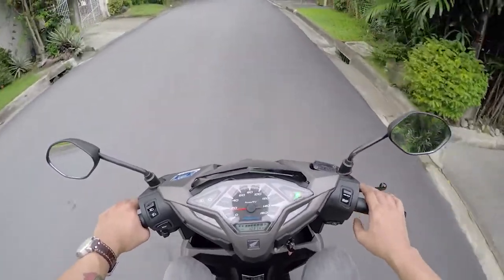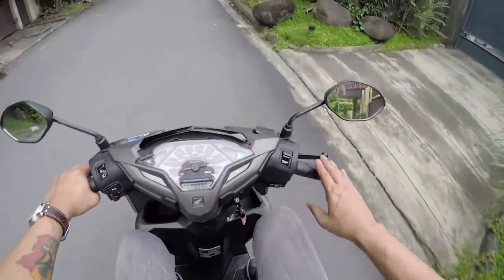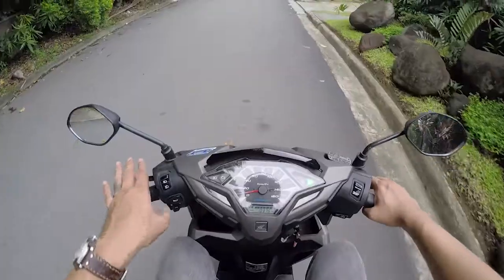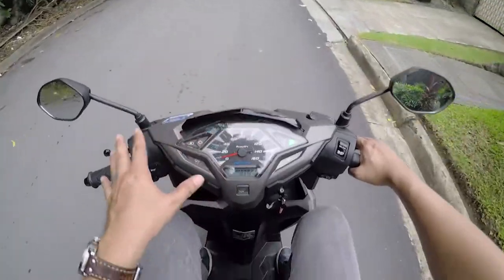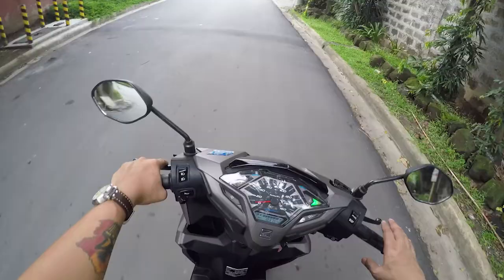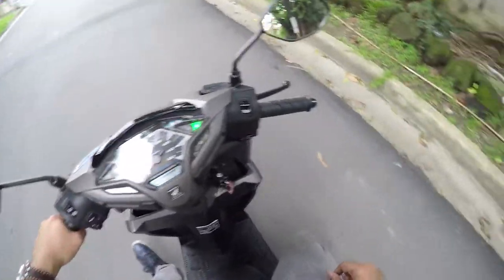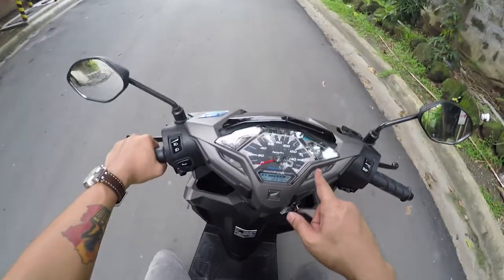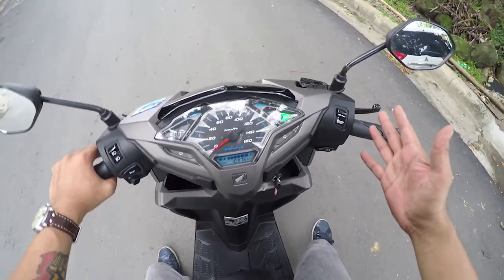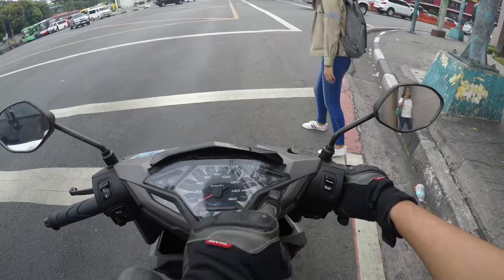Oh, another thing about the idle stop is, for example, you're going downhill, right? And you're not using the throttle anymore. The Click can still sense if you're still moving. So as long as you're moving forward, your engine's still going to be on. And curiously enough, if I stop and go on reverse, the Click also knows that, and it's going to shut itself off. O nga naman, alam nga naman magmamotor kang paatras, di ba? Idle stop.